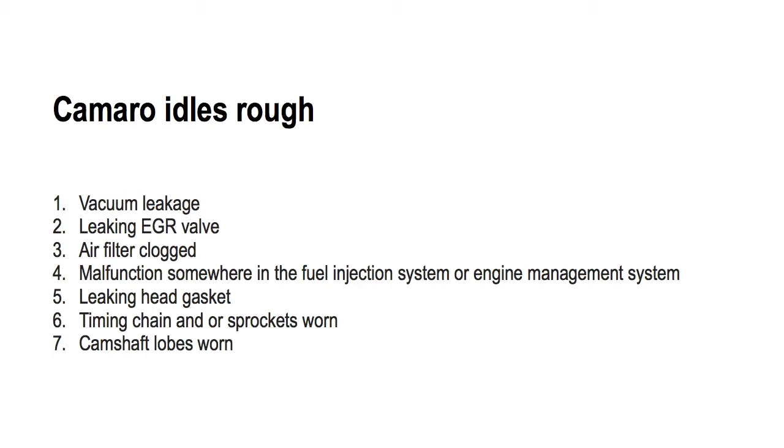Number 1, vacuum leakage. Number 2, leaking EGR valve. Number 3, air filter clogged. Number 4, malfunction somewhere in the fuel injection system or engine management system.